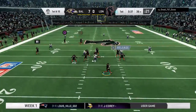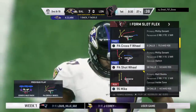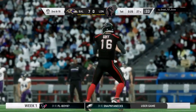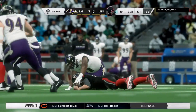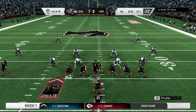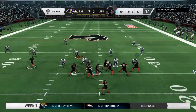Back to throw, Goff. And he's going to be taken down. Goff is sacked. They could not contain Kenny Clark as he gets home for the sack. Defense went 3-4. They got some push from the inside. And this is something in a 3-4 you don't normally get because the nose tackle who got the sack is usually responsible or ends up getting double-teamed and sometimes triple-teamed. How about him working his way back and putting the big guy on the ground?